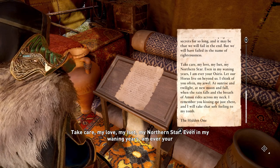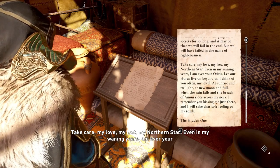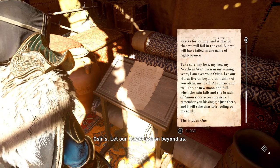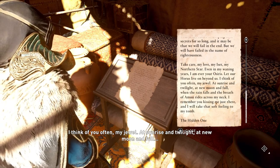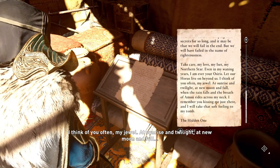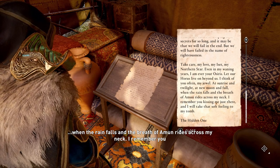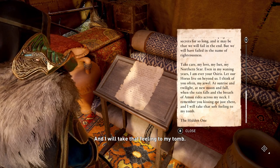My Iset. My Northern Star. Even in my waning years, I am ever your Osiris. Let our Horus live on beyond us. I think of you often, my jewel. At sunrise and twilight. At new moon and full. When the rain falls and the breath of a moon rides across my neck. I remember you kissing me. Just there. And I will take that feeling to my tomb.